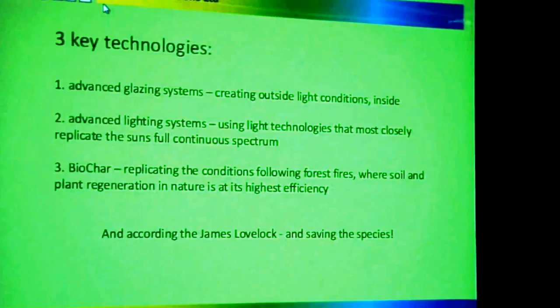We create 30 gigatons of CO2 on the planet. The biosphere trades between 500 and 600 gigatons, but it is recycled all the time. You trap that as charcoal, you use the planet to take the CO2 out of the atmosphere. James Lovelock classes it as the only solution to climate change.